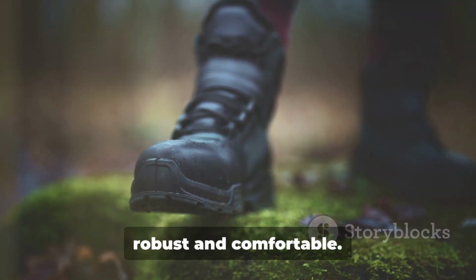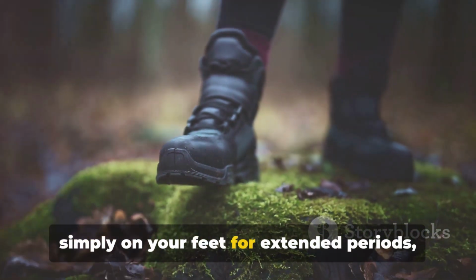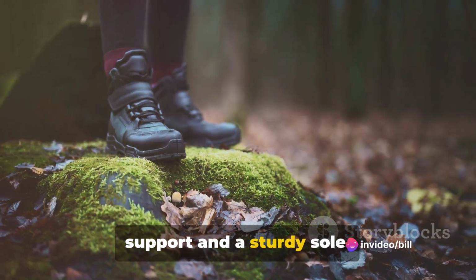Footwear, on the other hand, needs to be robust and comfortable. When you're navigating rough terrain or simply on your feet for extended periods, the right shoes can make a huge difference. Look for waterproof boots with good ankle support and a sturdy sole.